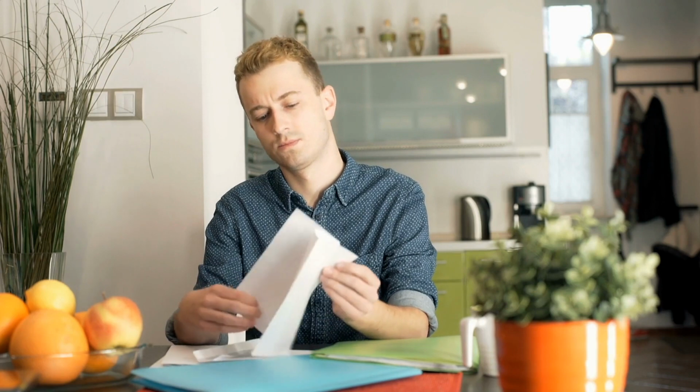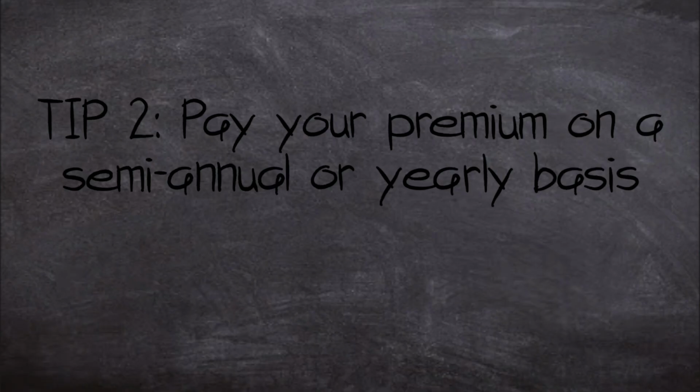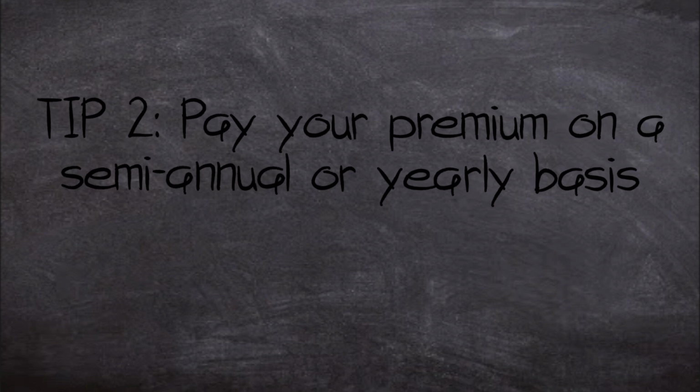Also, consider choosing a longer elimination period to save money if you have short-term disability insurance through your work, because that policy would pay you while you're waiting for your individual policy to kick in, and you still save some money on the premium cost. Paying the premium on a semi-annual or yearly basis instead of monthly can also help shed a few dollars from the premium cost. Everybody likes having upfront money, and insurance companies are no different. They know they can make interest on that money that they got up front, and they're willing to give you a discount on the rate just for that.